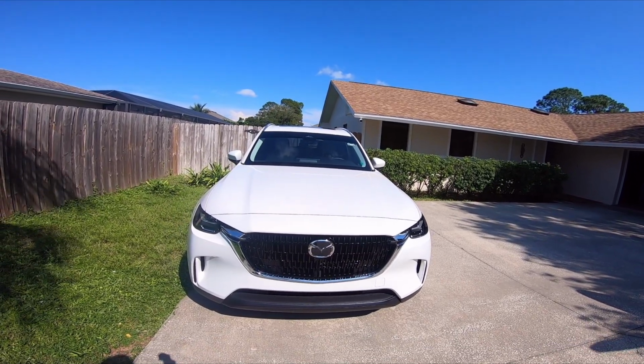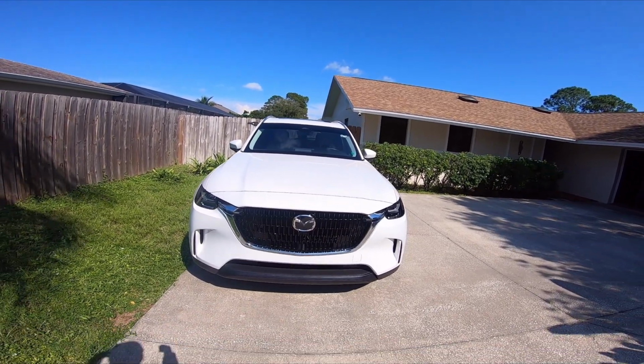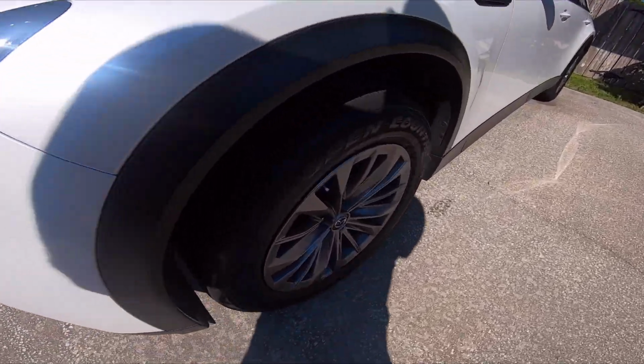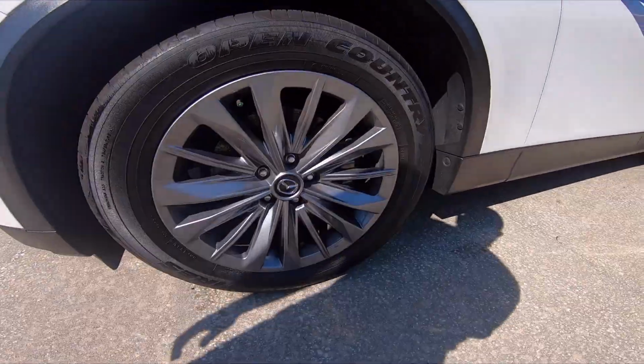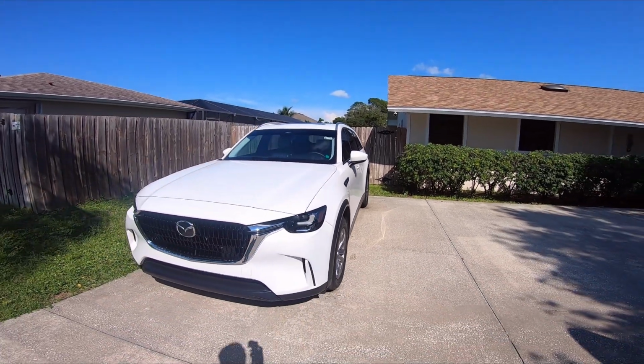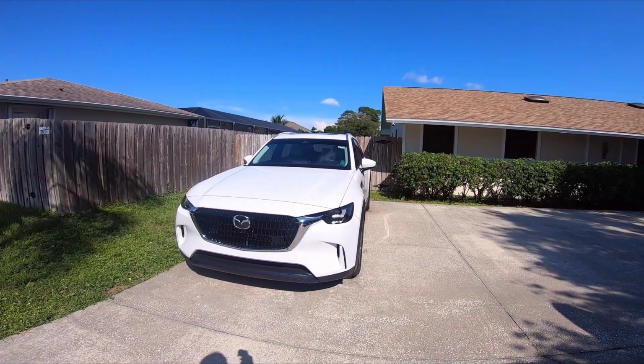But I think for the money, the Preferred trim level that we got, that has these wheels that you see right here, I think this is one of the best trim levels that you can get on your Mazda CX-90.